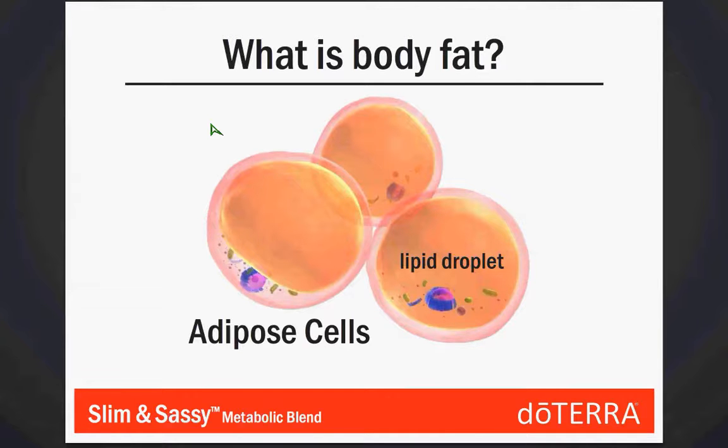And then the second type of fat is storage fat. This is fat that accumulates beneath our skin. It's in certain specific areas inside our body, and it's in our muscles as well. It also includes the deep fat that protects your internal organs from injury. Men and women have a similar amount of storage fat, so it's kind of equal.